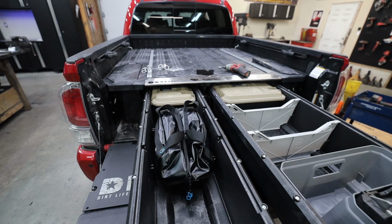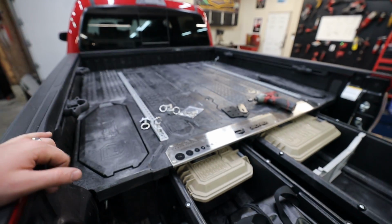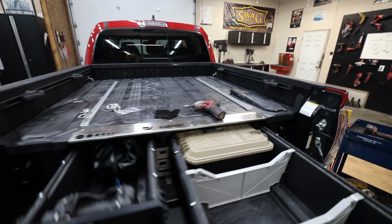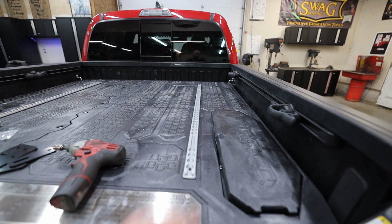Now, future plans for this. I need to mount a 37-inch spare because this is going to be on 37s, and so I'm going to build some sort of a spare tire carrier that's going to mount into the top of this decked system. And for that reason, I don't know if I'm going to mount these little rails yet.